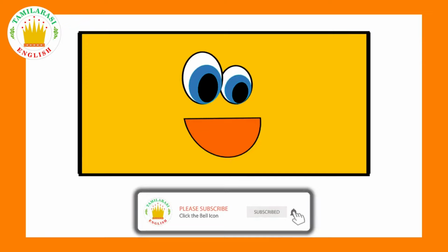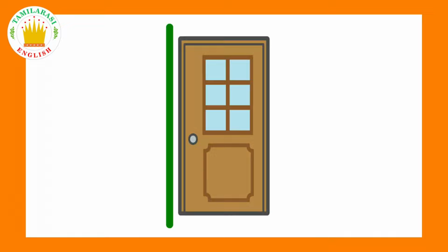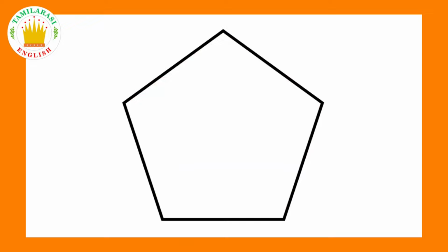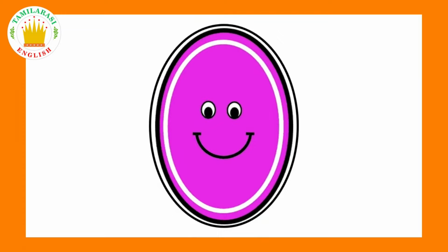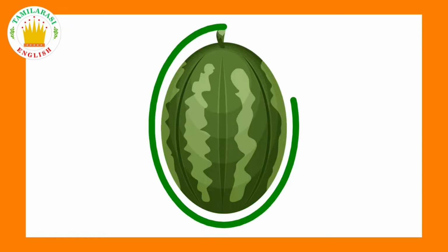Rectangle. What shape is this? Rectangle. An envelope is rectangle. A door is rectangle. Pentagon. What shape is this? Pentagon. A house is a pentagon. A picture frame is a pentagon. Oval. What shape is this? Oval. An egg is an oval. And watermelon is an oval.